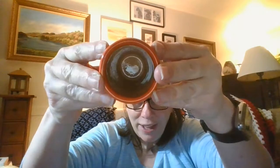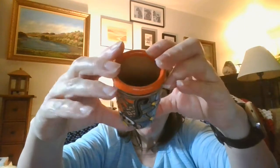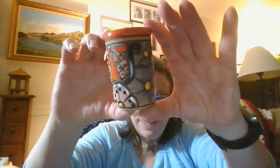I have these two milk glass, and these are Bakelite. And oh, I have another Mexico piece. This is like a little toothpick holder or vase. It is glazed on the inside, so it could be a cute little vase.